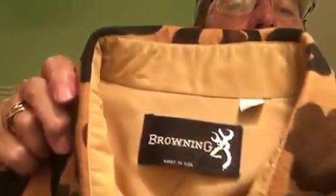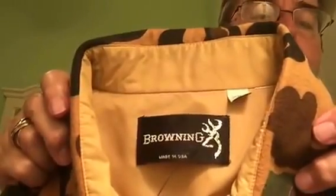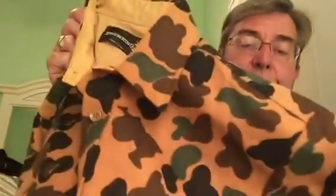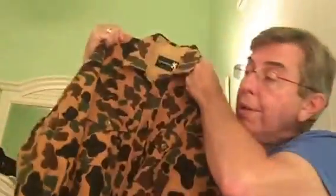I just grabbed this because this is called Browning. I'm assuming it's the people that make the rifles. There's a picture of a deer there. I have no idea. It's kind of a flannel, camouflaged. That's a size 16, 16 and a half. And this was $4. I'm going to go to a lot of $4 stuff now. $4.